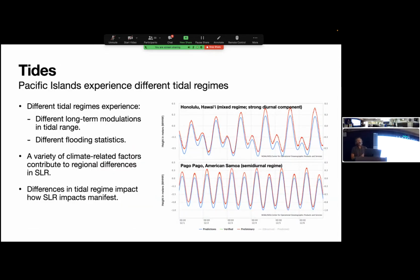So now what I want to get into is that was kind of how sea level rise is changing and what we expect to see, and how it can be different from place to place. There's also differences in how the impacts will emerge. And a lot of that has to do with the different tidal regimes that are present around the Pacific. So this is just some screen grabs of the last 6 days from the NOAA site of the tide predictions and the observations from Hawaii and from Pago Pago in American Samoa.